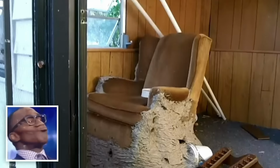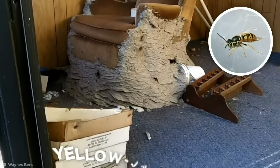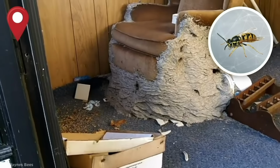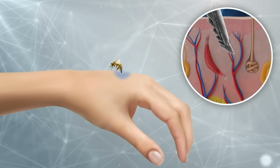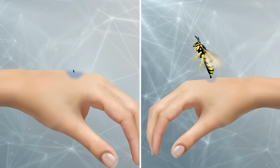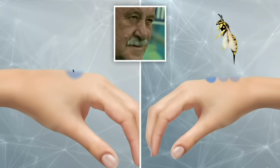Because this ain't no ordinary wasp nest. This is a yellow jacket wasp nest, a species of wasps that can be incredibly territorial. And unlike bees, whose serrated stingers get stuck in fibrous human flesh, wasps have smooth stingers, so they can sting you multiple times over. Ouch!